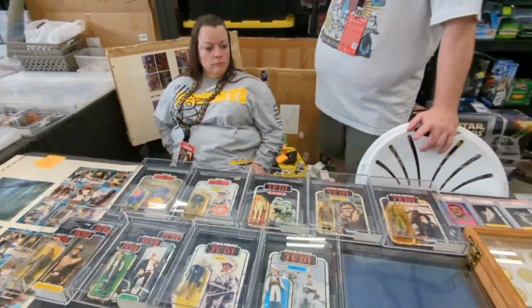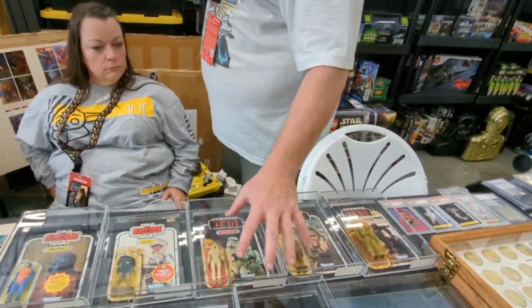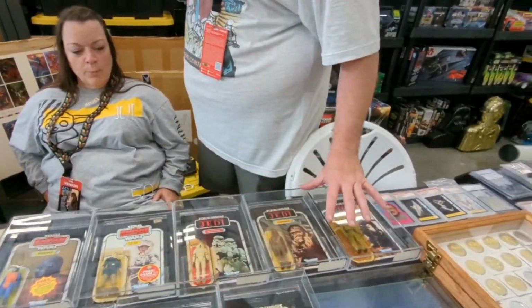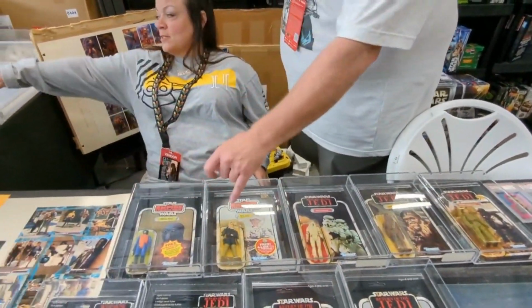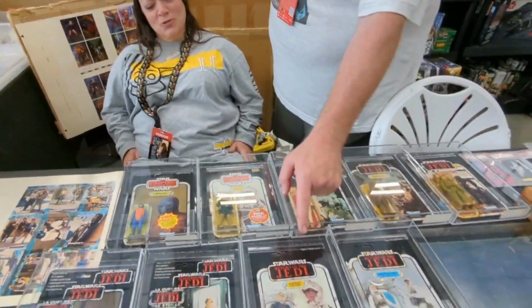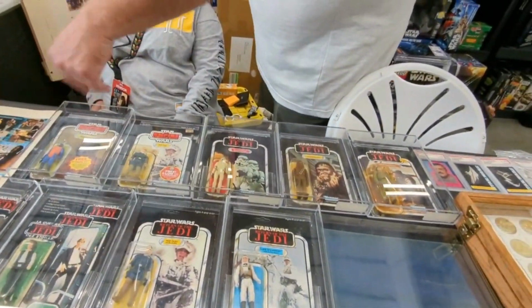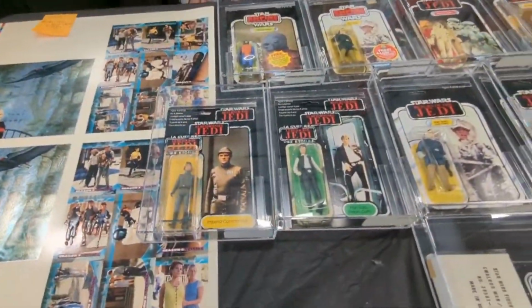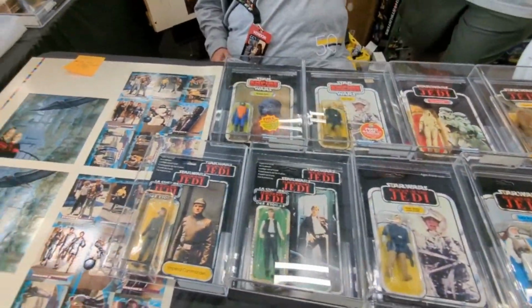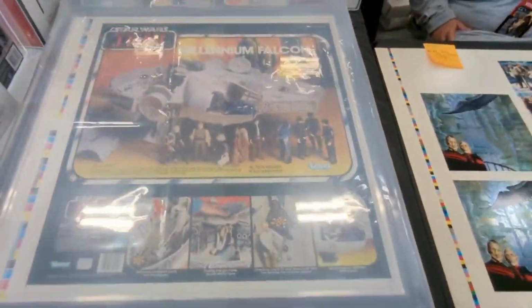These are all error cards. There's something wrong with them. They're missing figures, missing weapons, wrong weapon. That one has an extra weapon. Wrong figure, wrong card, multiple weapons. And then my Power of the Force, my Revenge of the Jedi stuff over there. Oh, nice. That's beautiful.